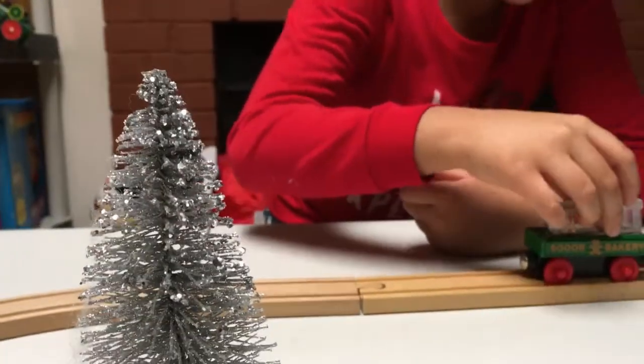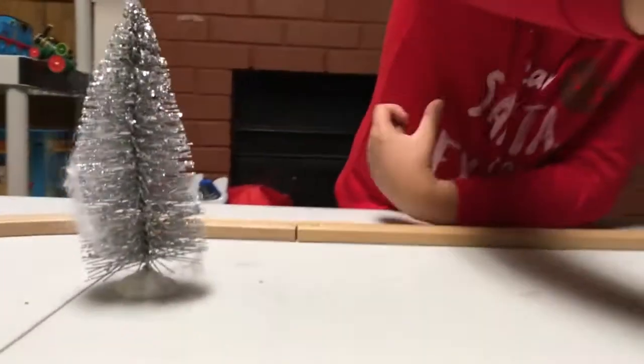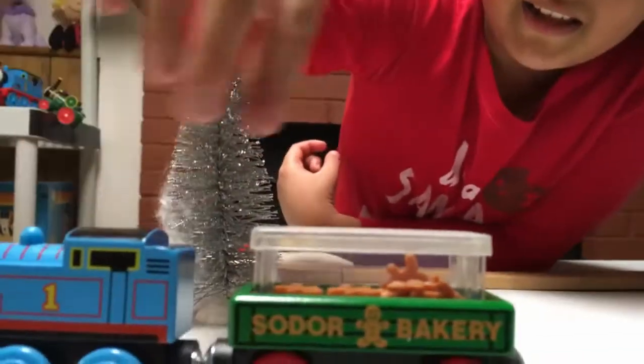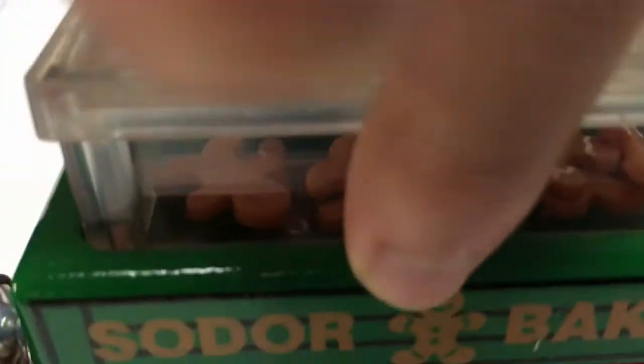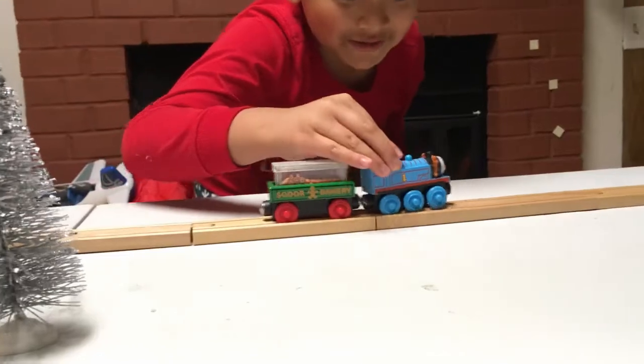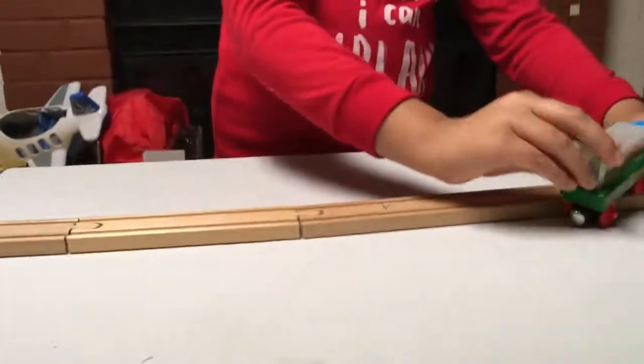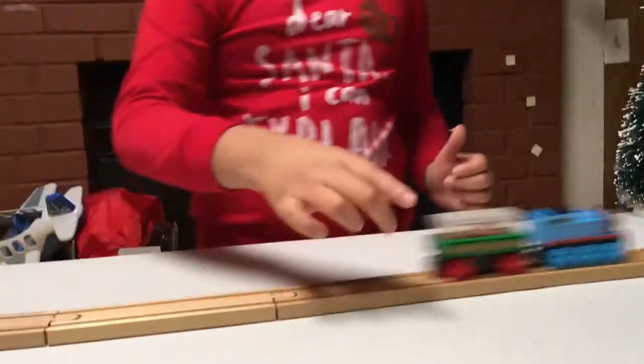It's so cute. Yeah. Now I knew the cargo was coming on Day 3. Yeah. He printed gingerbread man. Yeah, look, there's a gingerbread on the picture of the thing. Choo choo! Time to deliver the gingerbread. Uh-oh, careful, Thomas. It's a little slippery on the track. Oh, no. Oh, no. Choo choo!